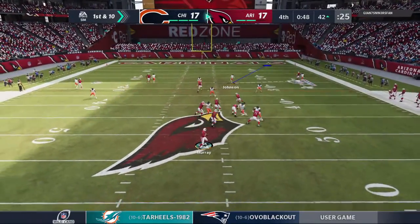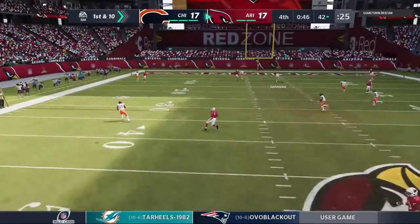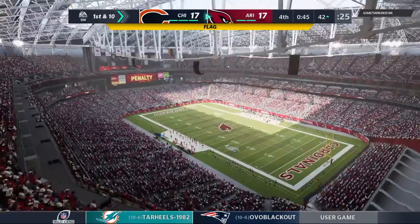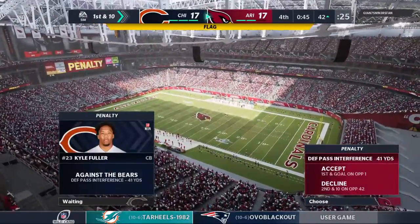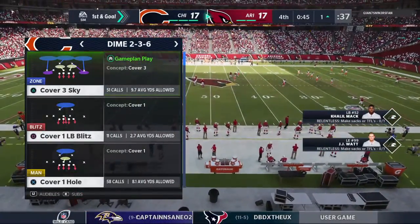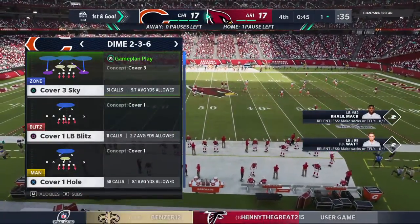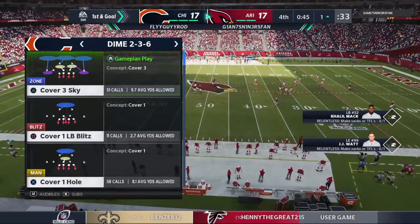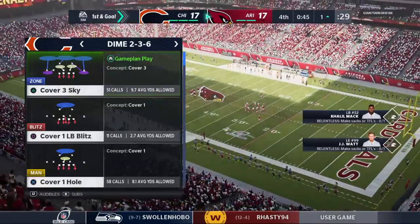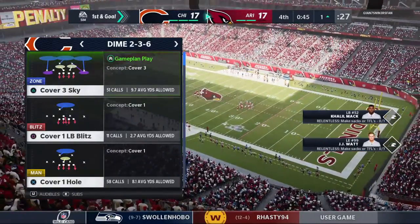To throw is Murray. Going deep for Hopkins. And that'll be incomplete. We do have a penalty flag down, however. Let's see what that's about. Boy, Charles, what a critical call in a tie game late. You want to have the tight coverage. You don't want to cause the penalty. Pass interference in this case, remember, it's a yardage foul in the NFL, a spot foul where it occurs.